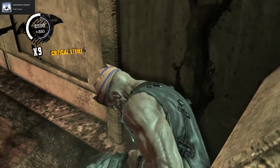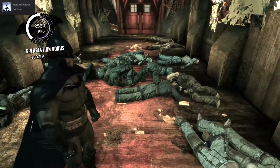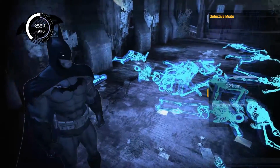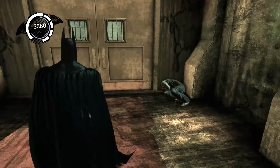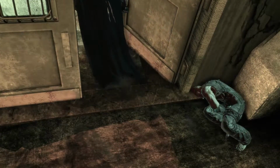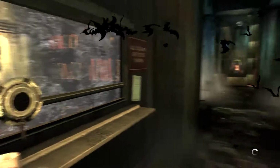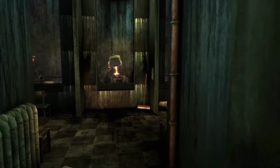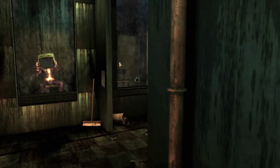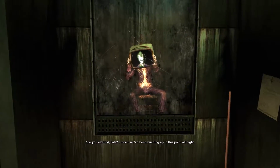There we go. And you get an achievement called Party Pooper for going out of your way to beat up all these guys. That is a lot of broken bones, let me tell you. But it was worth every second. And now we get this weird first-person perspective. I'm not sure why they chose to do it this way. I guess it's more... what's the word? Cinematic? Engrossing.